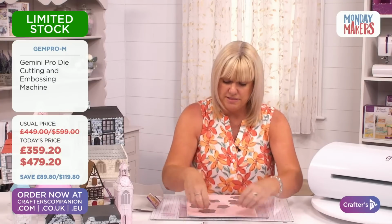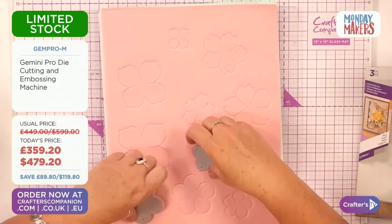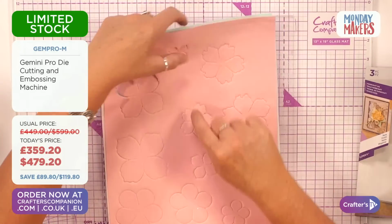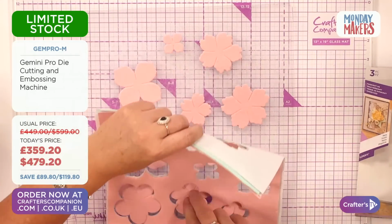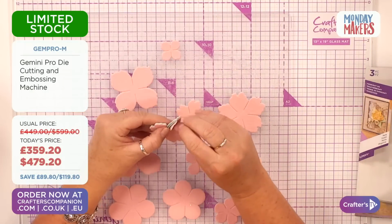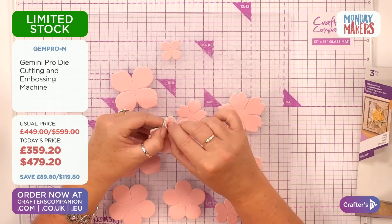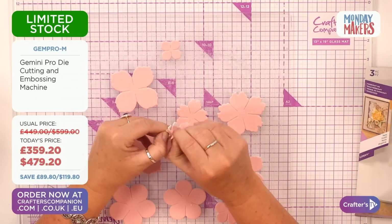But if I turn this over and take away all our dies here, every single one of those, even that middle one, has cut right through. So it shows you there's no kind of weak spots on it, because you might worry because it was so big that, if it's on the edge or in the middle, there might be points where it doesn't cut so well, but that's a great demonstration to show that that's not the case. Not the case at all.